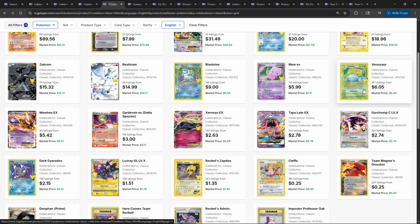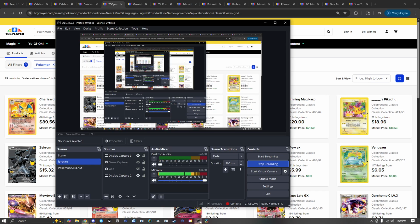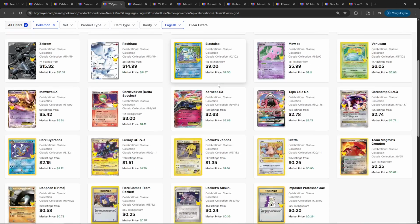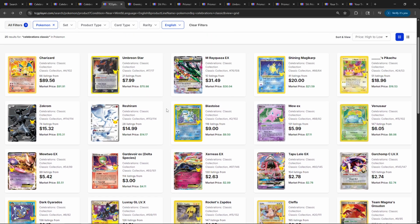We still got the Venusaur, guys, at a $6 market price. So if you want to get into Celebrations and want to pass on the sealed product, instead of spending $200 on an ETB, you could spend $200 on singles, pick up 150 Rocket Zapdos for $1.60 each. You'll probably see a lot better gain than this Celebrations ETB. If you think about buy volume like that, it's always a great option. But yeah, that's where Celebrations is looking right now.